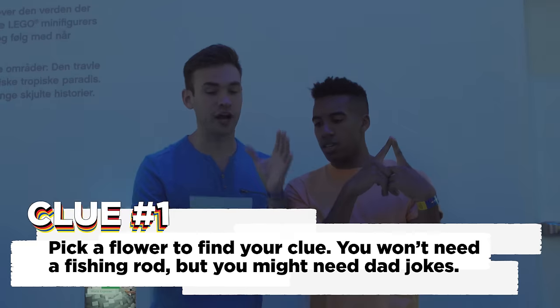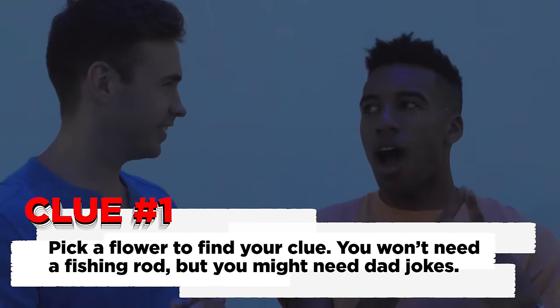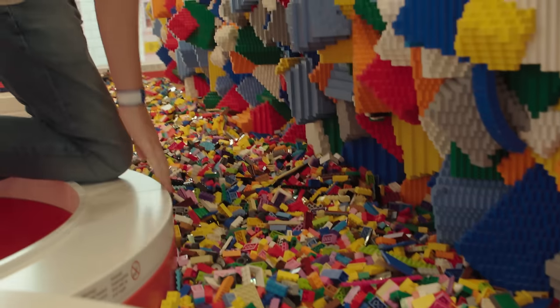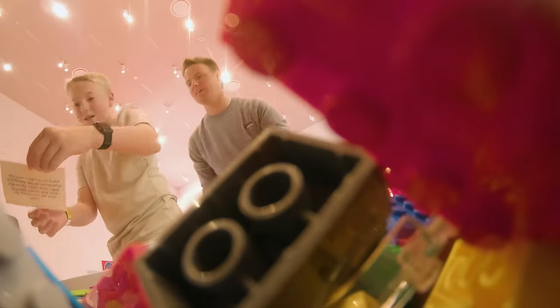Pick a flower to find your clue. You won't need a fishing rod, but you might need a couple of dad jokes. I think there are some flowers in the yellow zone. Cool. Do you think it would be up here in that colorful water? Gotta be buried. Don't get in there. I think this area. I found it. Okay, all right.